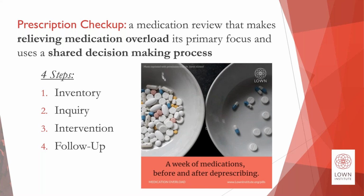And the final step is follow-up. It's important that how patients are doing be checked on going forward. And I want to say that Geisinger, in some ways, has really set up a perfect situation where prescription checkups can be done in a really effective way by having a pharmacist integrated into the primary care practice. So next slide, please.